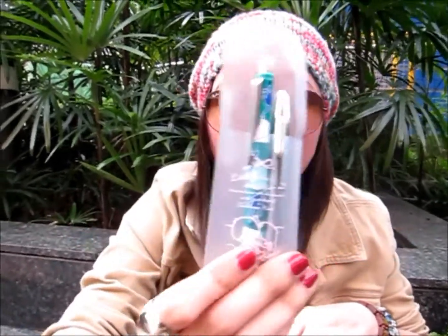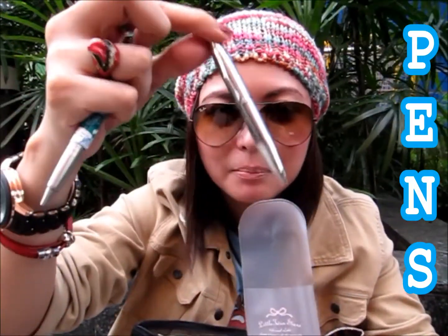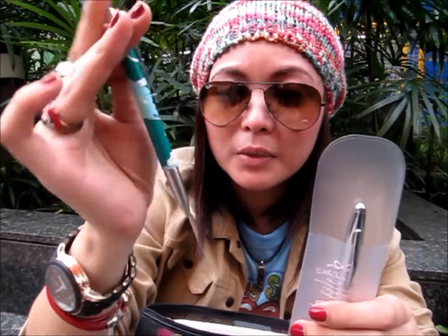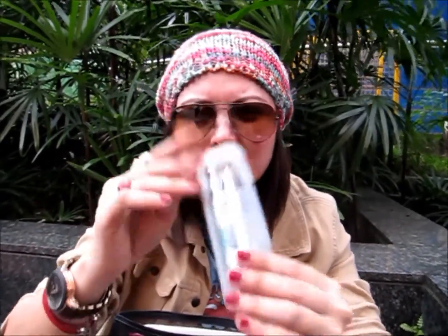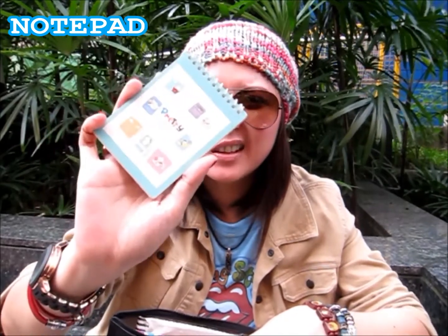Okay, I have my pen in a little Twin Stars pouch. I have a mini pen. This is the mini pen. How many pens can a girl carry? And my Parker pen, which was gifted to me when I was still working, and it has my name on it. I love this one. I can't just dispose of it. I don't know why. This was given to me by an ex-colleague. Notebook or a notepad. So girly, right? See?